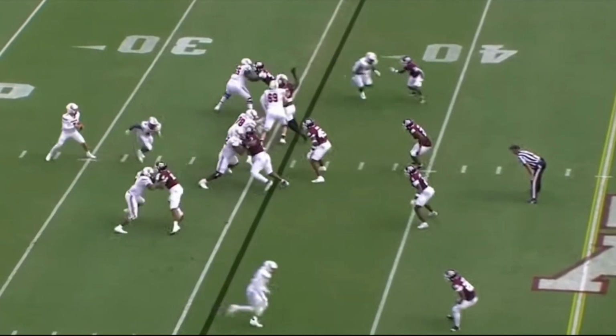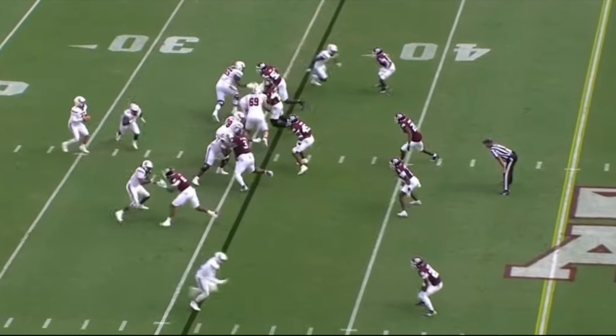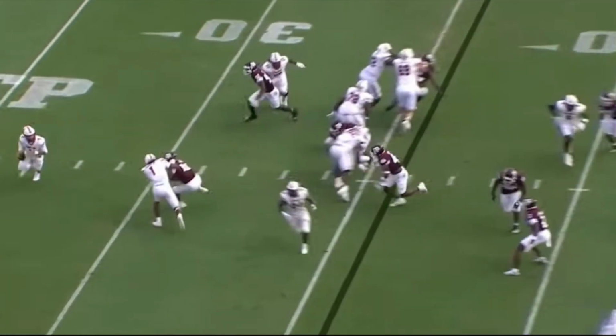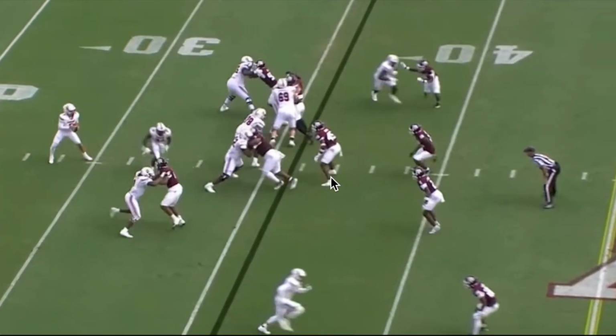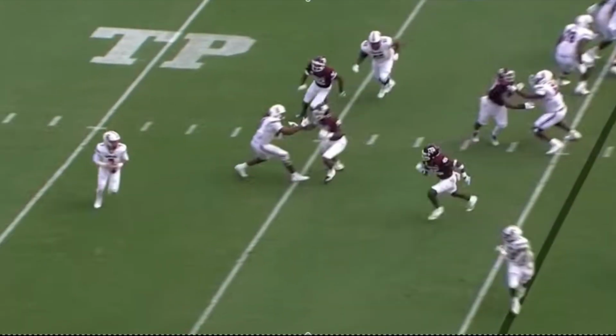So Spencer Rattler, they're going to run a play here. This is a designed rollout. So they're going to look here, nothing. And if they don't get that, he's going to immediately get out of dodge. That's a problem against A&M and Cooper because as soon as Rattler takes off, watch Cooper meet him at the point of this throw. This is about 25 yards he's got to run. Watch Cooper close on Spencer.